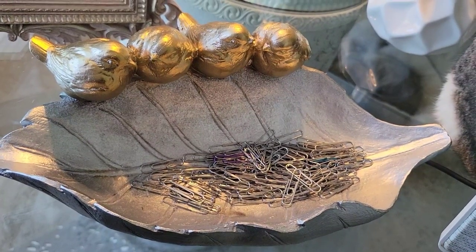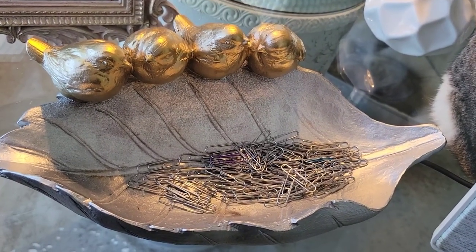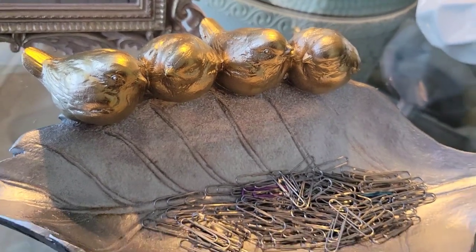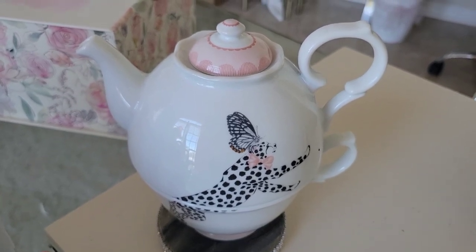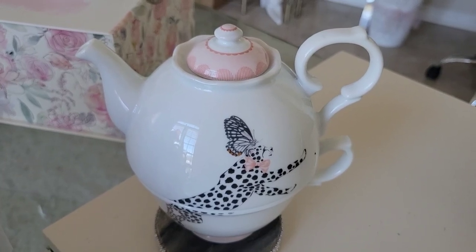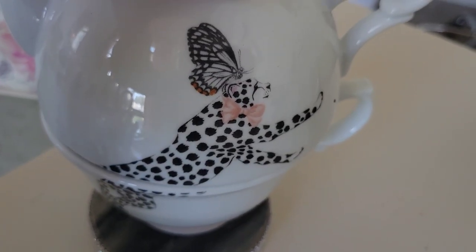This leaf bulb bird feeder from Ross for only $4.99 was also transformed by adding some silver spray paint and making these little birds gorgeous in a gold metallic paint. As you can see, I keep my paper clips in here. You may have seen this item at Hobby Lobby before, and I thought it was so cute I brought it home. It is perfect for those cold days when you need a hot cup of tea or coffee. They also nestle beautifully together.